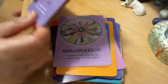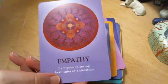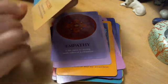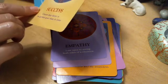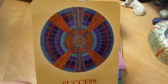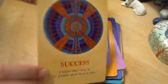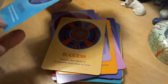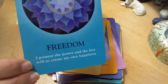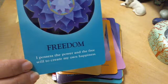Empathy. I am open to seeing both sides of a situation. Success. You have a star card here. I know that there is no greater goal than to love. Freedom. I possess the power and the free will to create my own happiness.